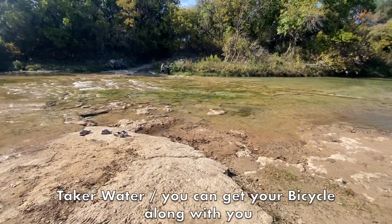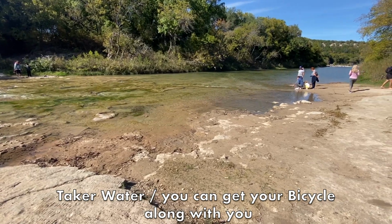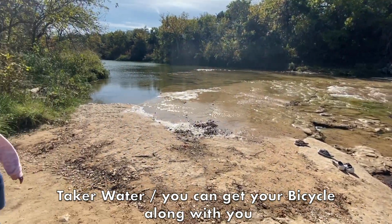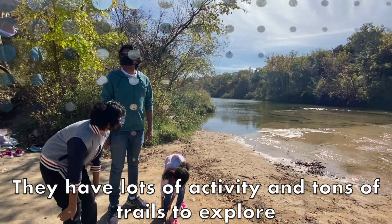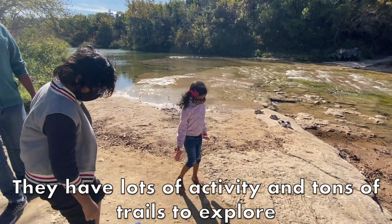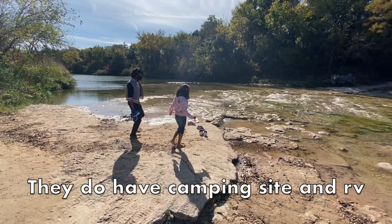And if you love birds, they do have some golden-cheeked warblers, so you can take your binoculars or your notebook. You can come here, and they have lots of activities and tons of trails. You can take your bike, or you can bring your horse and ride it over here. They do encourage that. They also have camping and RVs and stuff like that.